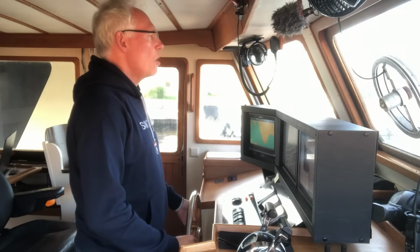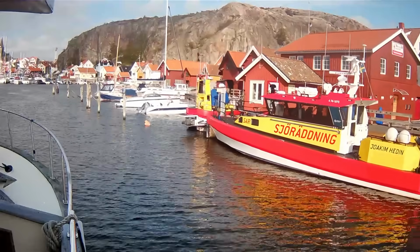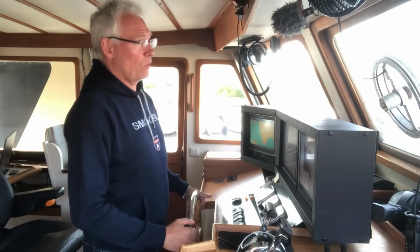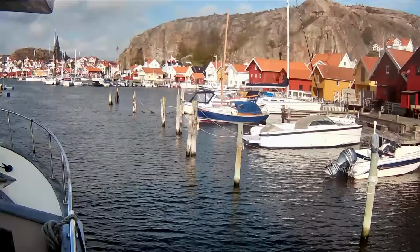Sjöräddning. Oh, rescue at sea. Sjö, sea, perhaps. Räddning, rescue. Well, if you need a translator in Swedish, here I am.